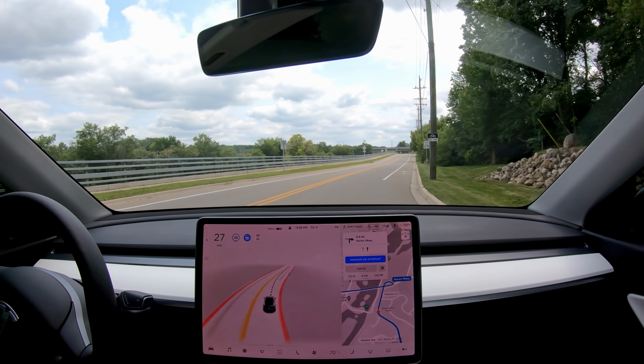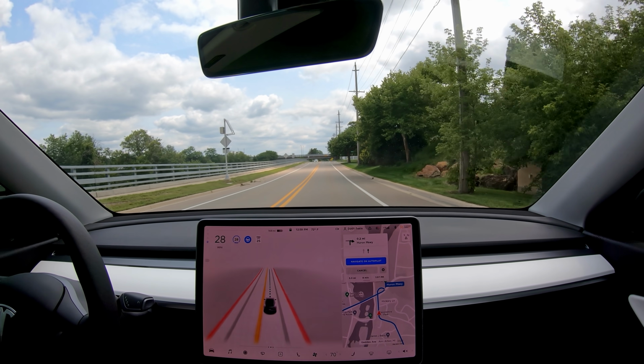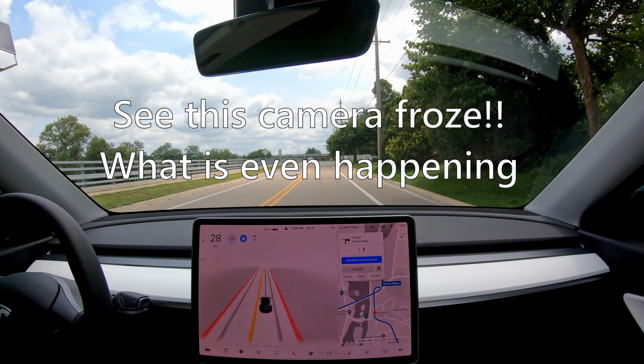But we'll get there. Hopefully we will keep getting software updates. Who knows how long it's going to take. But hopefully it'll get better now building on Tesla Vision. Things shouldn't change too much hardware wise, I would really hope, going forward. But who knows what Tesla's doing or thinking over there.